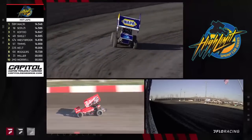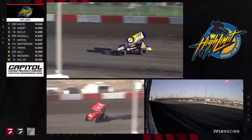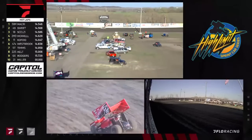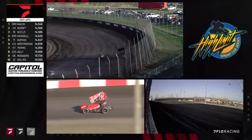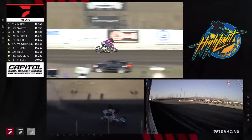And Morrell's first lap clocks in at 3rd quick. How about that? 14.586. Sweet goes faster on lap 2 at a 14.568. And Morrell going to take his first lap, 14.629, but it's a good one, good enough for 4th fastest. Sweet goes to 2nd there at a 14.568.